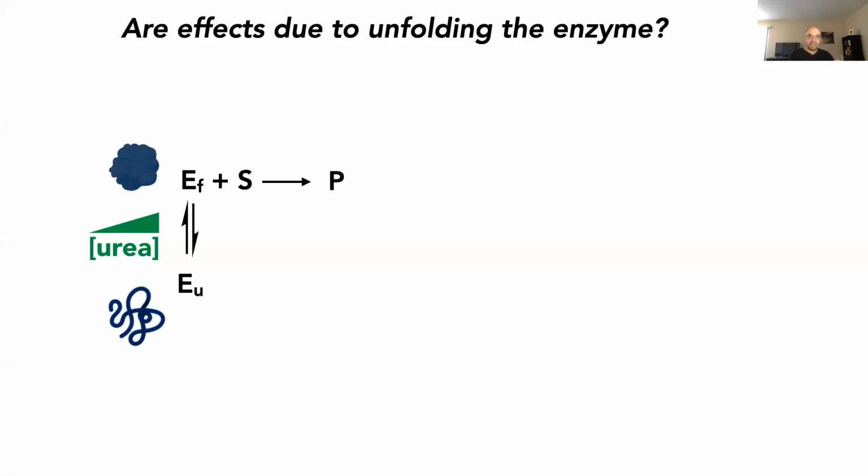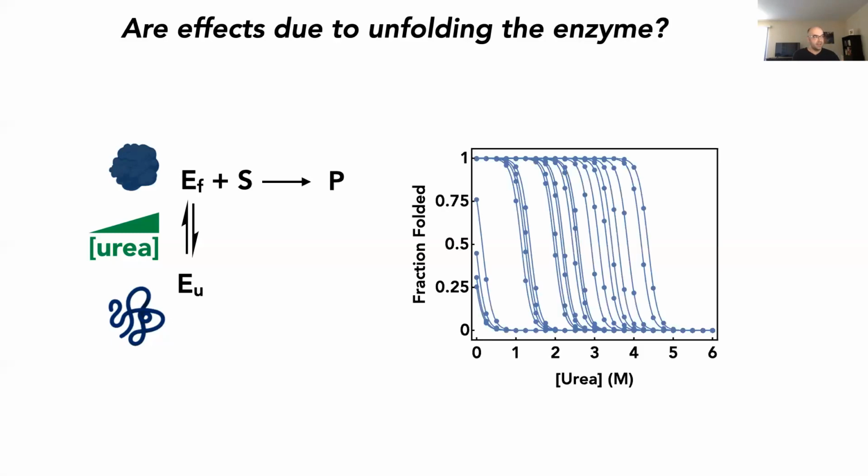So to test this, we can actually just do a urea denaturation assay on chip for all of our mutants, again exactly as one might do in traditional biochemistry. So for example, let's assume we make mutations all over the enzyme with a range of stabilities. And these are just simulated curves to illustrate the point.